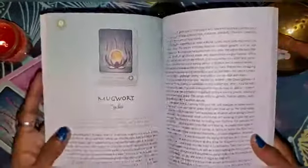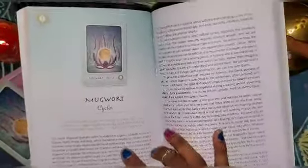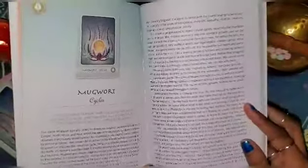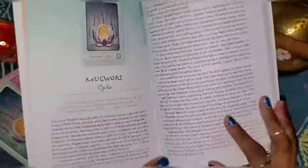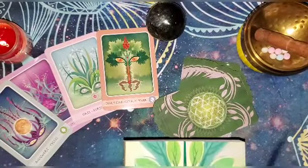Okay, so it looks like each one has a full descriptive page. It tells you where the name comes from, where the plant comes from, and what you can use it for. Intimately connected with the moon, Mugwort is a plant of cycles. Nice. I'm not going to read this whole thing, of course, but that is wonderful.